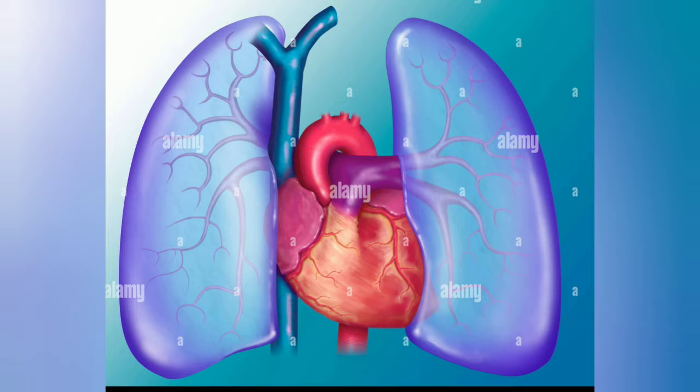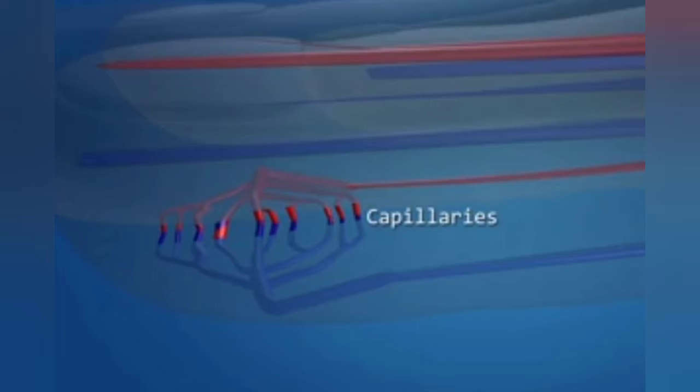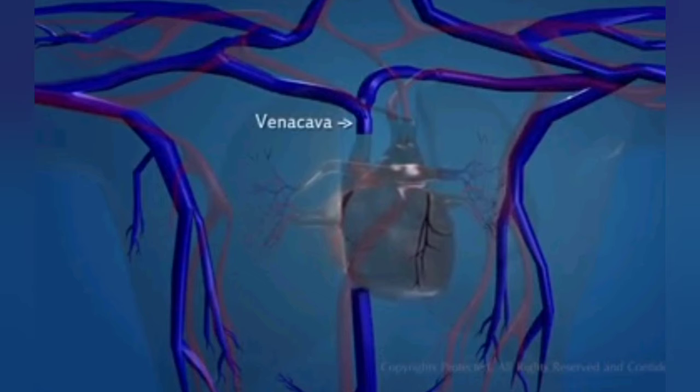Oxygenated blood reaches the different parts of the body through blood vessels called arteries. The arteries get branched into capillaries, which then reach the different organs of the body. The blood becomes deoxygenated, and the capillaries join together to form thicker blood vessels called veins. The veins carry deoxygenated blood to the heart. The blood vessels that carry deoxygenated blood to the heart are known as vena cava.